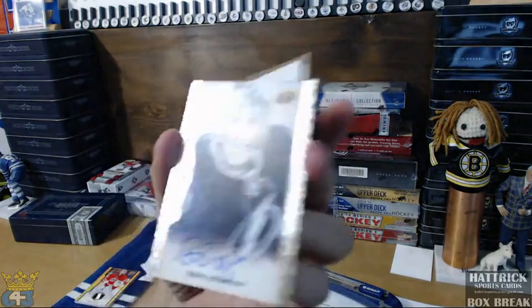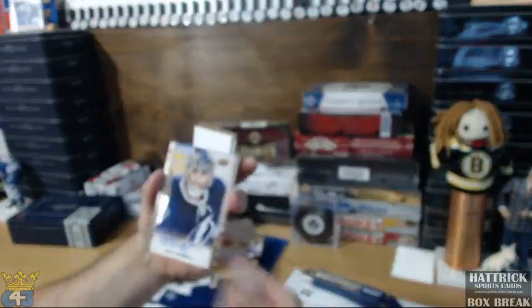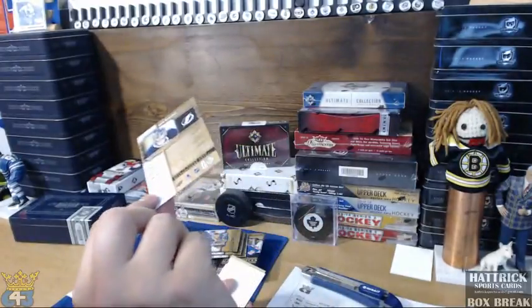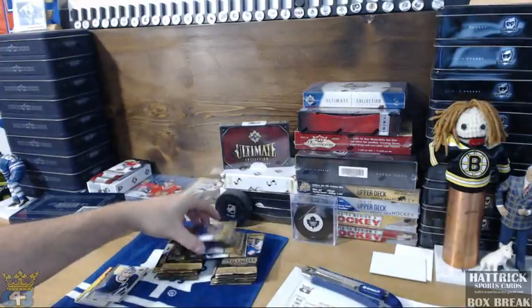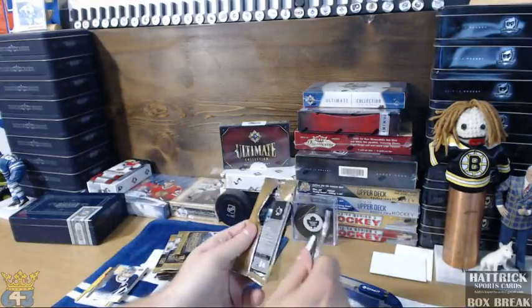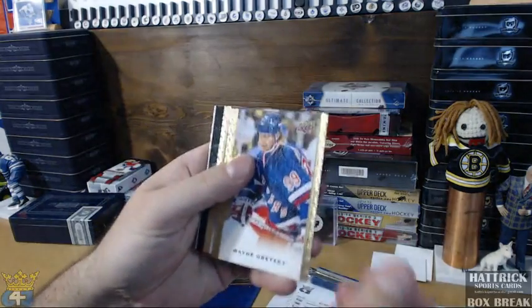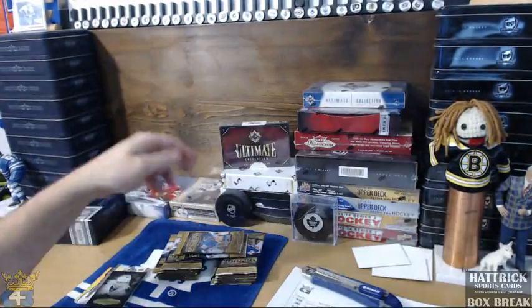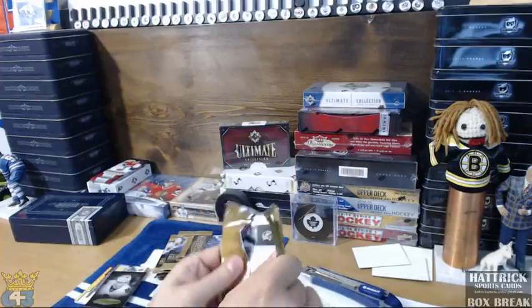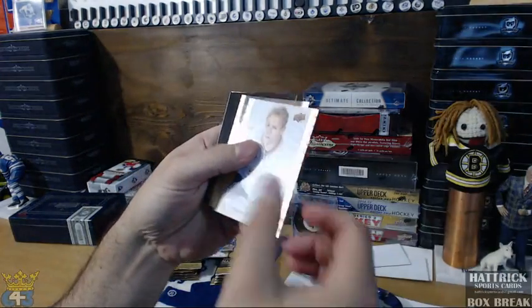I haven't opened any of this in a long time, but it says it's a Ben Bishop hard signed auto. Looks like some sort of special card, but I don't see any marking on it. Usually the border's gold. All right. We have a Patrick Kane. Hawks. For my hockey pool's sake, I hope Bishop does well.